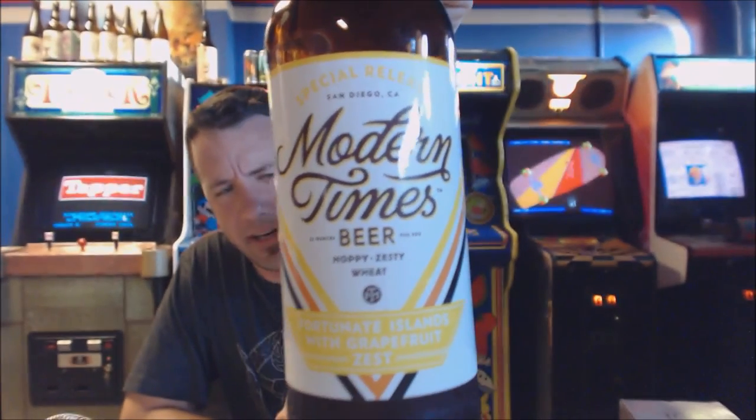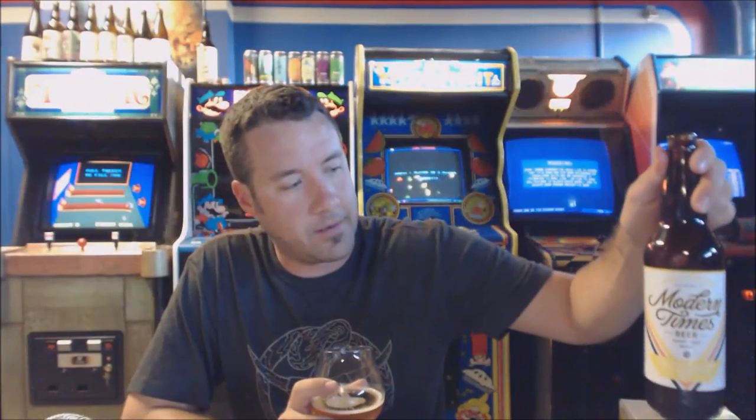I think I paid $6.99 at the brewery for this bottle. In liquor stores, I don't know if they're at Costco or not, but $7-$8 for a bomber, it's a great deal for a great beer. So definitely check this one out. It's absolutely worth it. If you're a fan of Fortunate Islands, it just takes that to the next level with that awesome grapefruit thing. I love grapefruit beers. I'm a big IPA person.